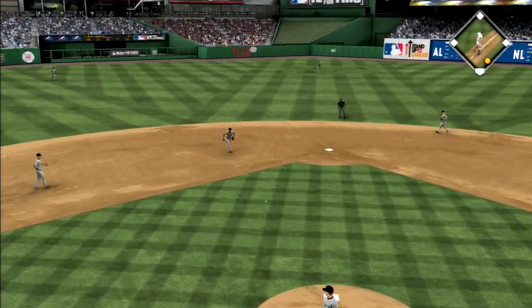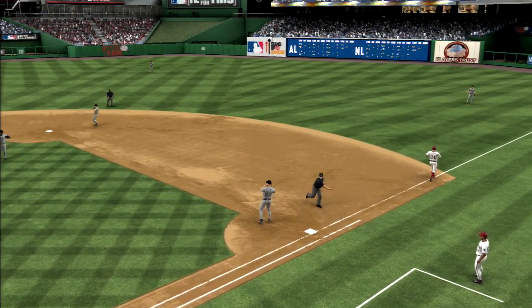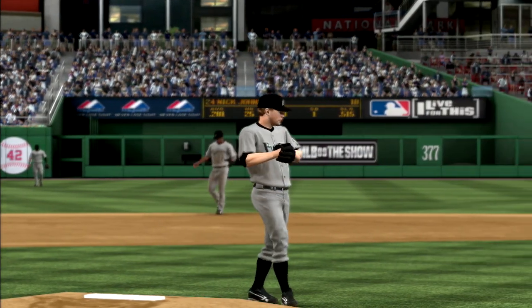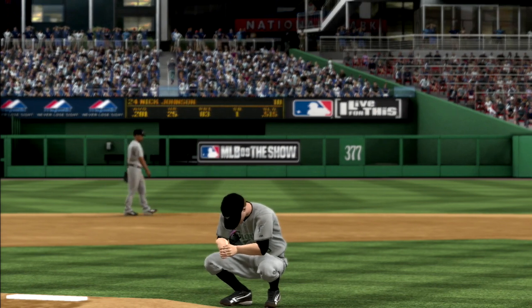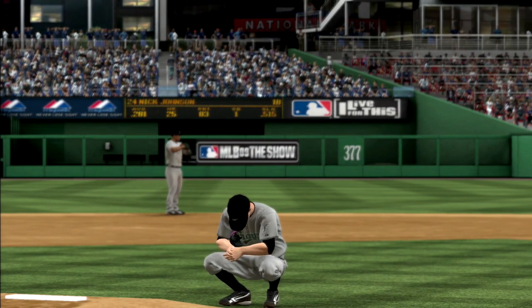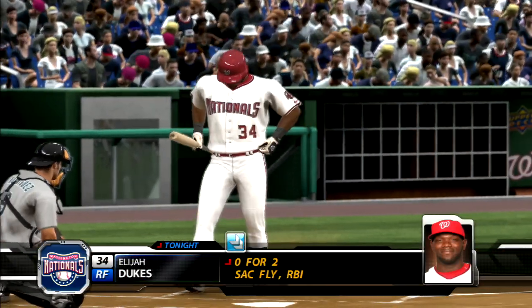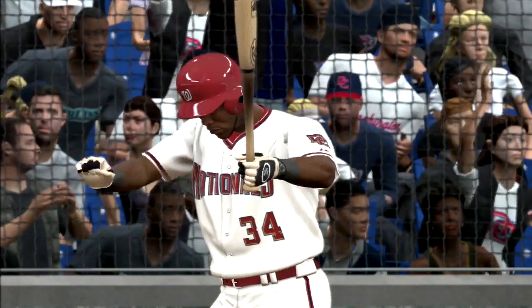Bouncing ball back up the middle. Close play at first, but a great stretch that time as they get him by a step for out number 1. Boy, it's important to hold serve here in the bottom of the 8th, so that's a good job of getting the leadoff guy right there. They need to keep that deficit at 1 before they take their final hacks in the 9th. Elijah Duke will get another shot. He hit into a double play his last time.